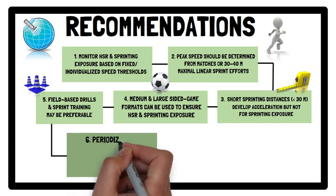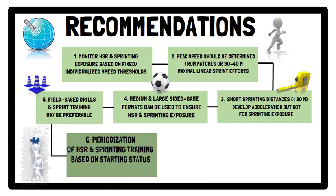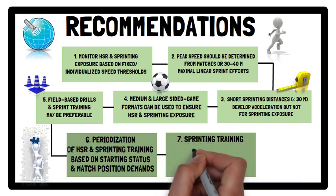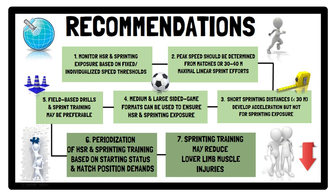Recommendation 6. Periodization of high-speed running and sprinting training should be based on starting status, i.e. starters versus non-starters, and match position demands, in order to optimize recovery and performance peaking for match day. And recommendation 7. Sprinting training may reduce the likelihood of lower limb muscle injuries, e.g. hamstrings, by exposing players to the mechanical loads and characteristic muscle actions required during the terminal swing phase of the sprinting gait.